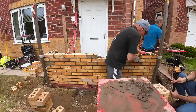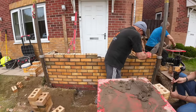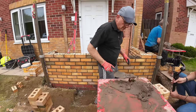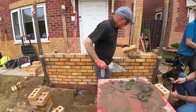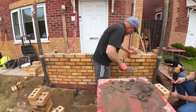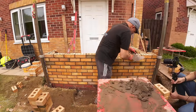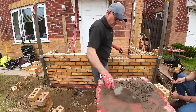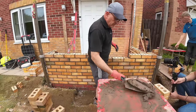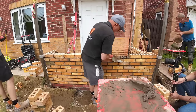Dad? You only need more than 20 yellows as well, remember? You got soldiers under your window? Whereabouts is the window going? We need to ask your mum that, so we know where to go. The soldier course is 3 courses below it, isn't it? It's on course 11.